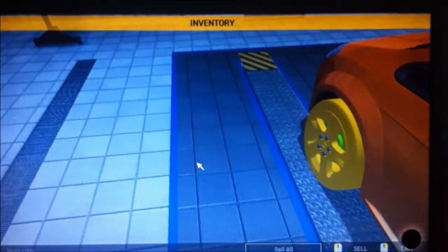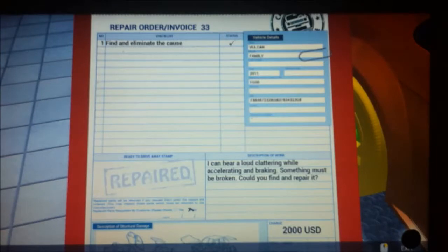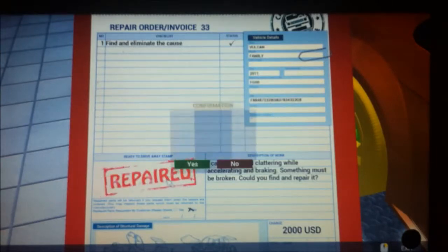No parts in the inventory, and hopefully we're done. When we're done, next.